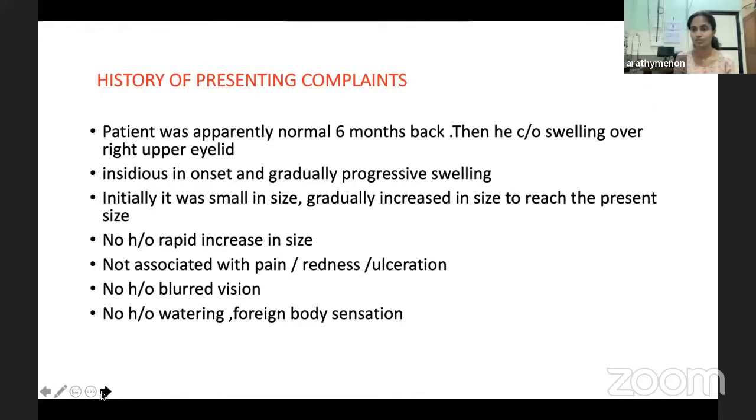So what about this blurred vision? A large swelling which presses upon the cornea can induce astigmatism, and the patient can present with blurred vision. Now, what type of astigmatism does it produce? Usually irregular astigmatism. With the upper eyelid pressing more. What type of astigmatism? With the rule astigmatism.